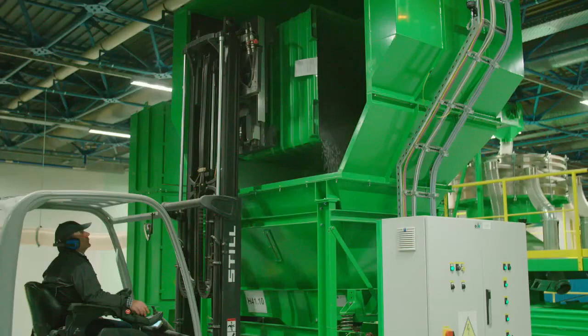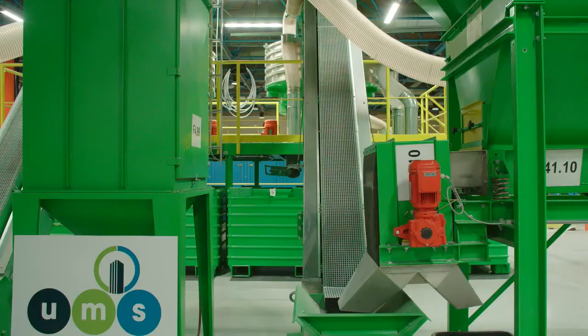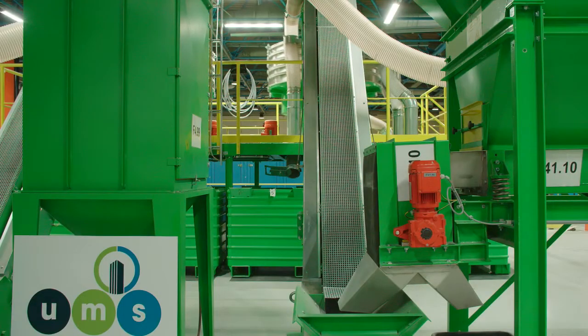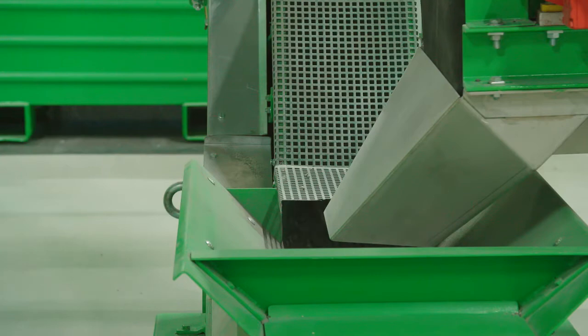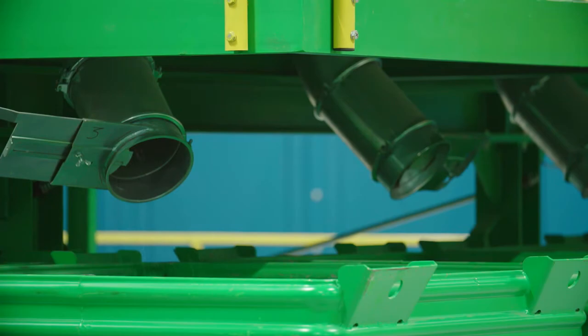UMS uses various screening machines to classify materials by their size. As narrow spreads in size are preconditioned for maximum quality of further separation, screening is one of the key factors to match the criteria for end of waste.